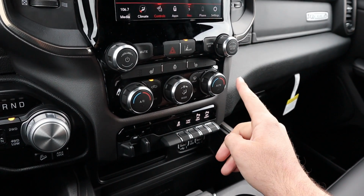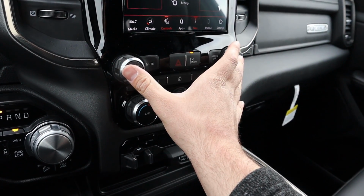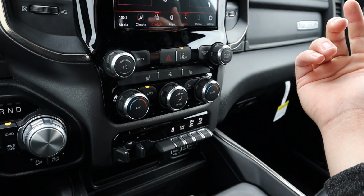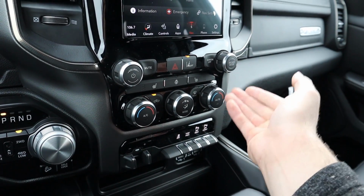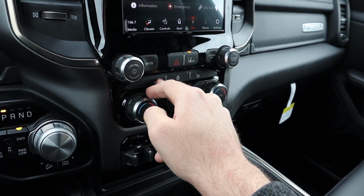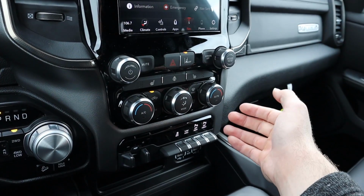And this is why I love the 8.4-inch screen, is you still get a bunch of analog controls. So you have your analog controls for the radio. That's for the lane departure assistance. Analog controls to turn on the heated seats and heated steering wheel, which is huge to me because I hate having to go into a touchscreen to turn these on or off. So the fact that I can just press a button right there instead of going to the touchscreen, really nice.